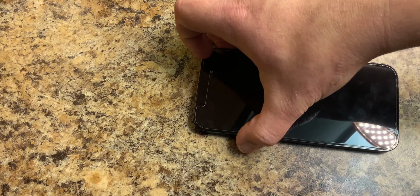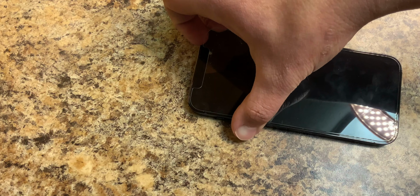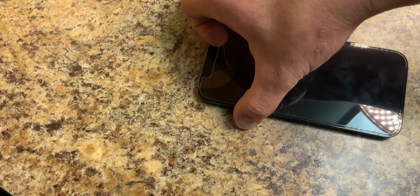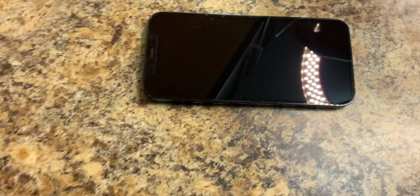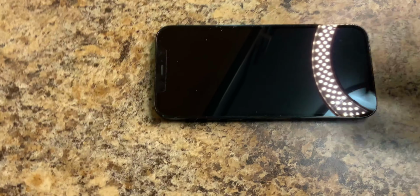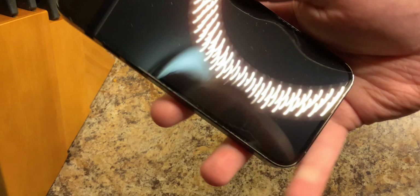Okay, here we go. Okay. I'm gonna rub this off real quick. Give that a second. No. Doesn't look like there's any cracks. Whew.